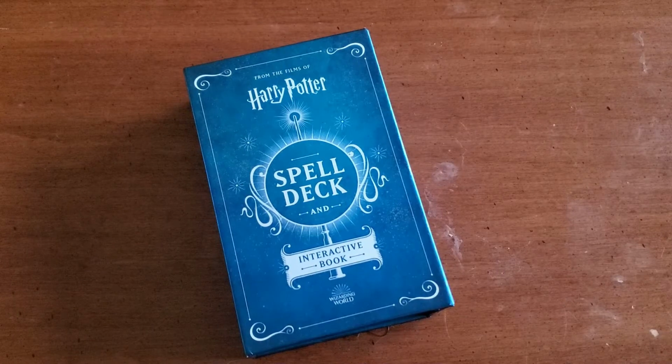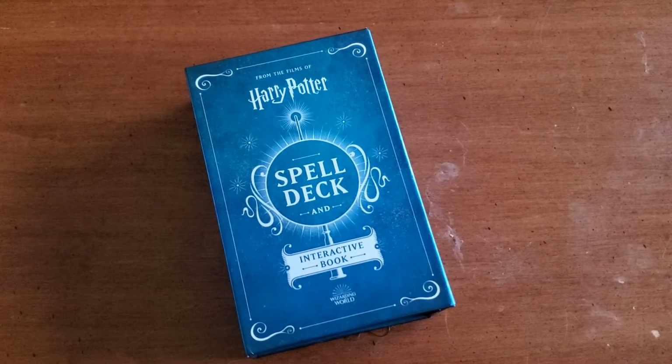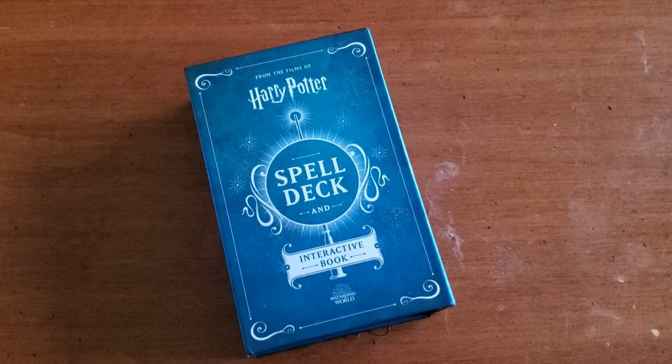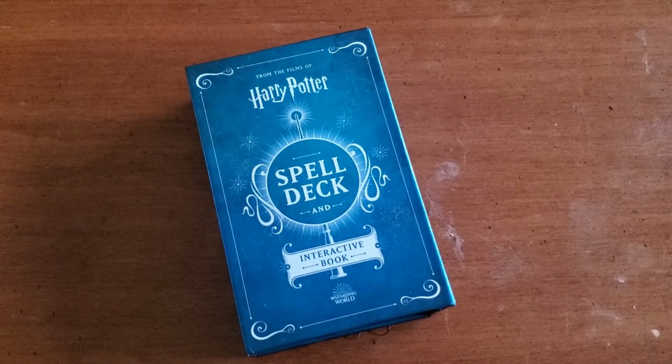I like to call it Introducing the Harry Potter Spellbook and Interactive Book. Hooray! It'll just be called Introducing, but in this series I will be opening new decks with you guys. I'm very excited. It won't be a deck review as I won't have used them yet. I haven't even opened this one, and I've had it for a million years now. Unfortunately, I haven't opened it yet because I wanted to do this, and I felt like I didn't have the time.